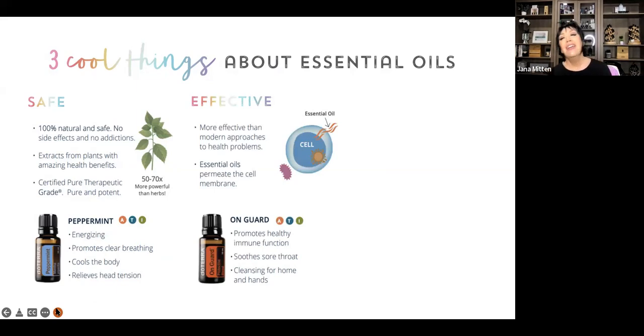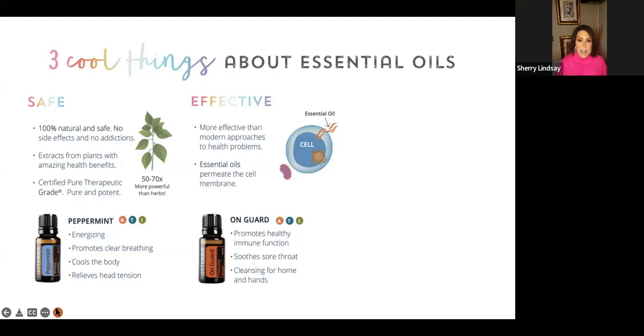Secondly, Sherry, tell us how they're effective. Well, they're effective because plant cells are the closest thing to human cells. So the oils can go straight into our cells, whereas medication can only work from the outside of the cells. Within just a couple of minutes, they're already in your bloodstream, and within about 20 minutes, they're through your whole body. Yeah.